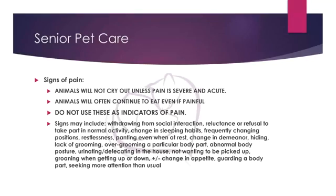Change in demeanor. Maybe a friendly dog becomes not so friendly, or maybe a cat that used to be friendly is no longer friendly, or maybe the animal is seeking more attention than normal. That can actually go both ways. Hiding. Cats like to do that a lot. They'll just go off by themselves and you'll find them in odd places.